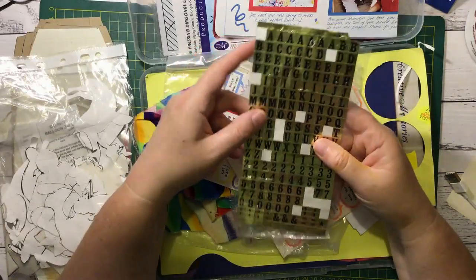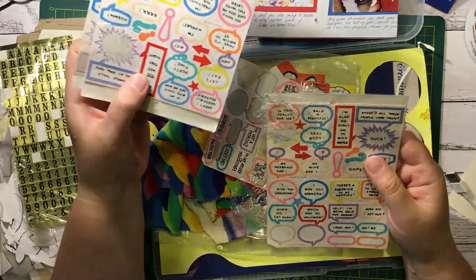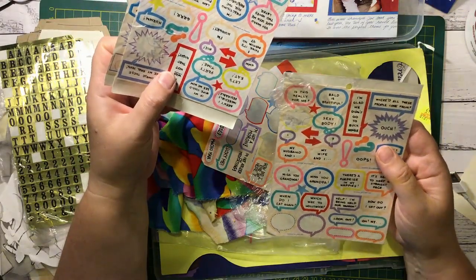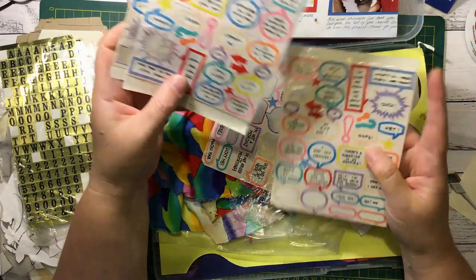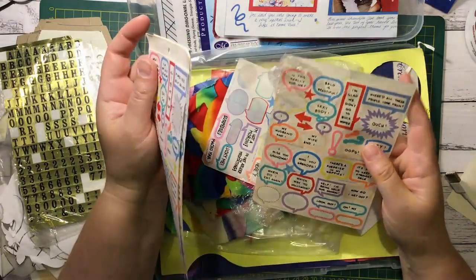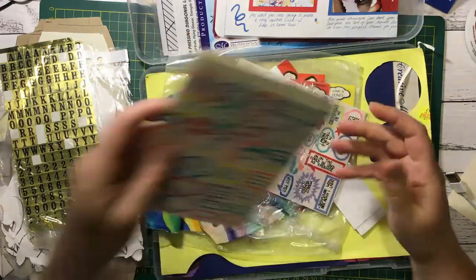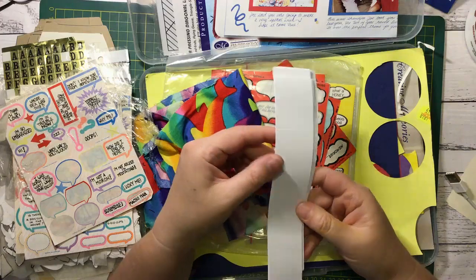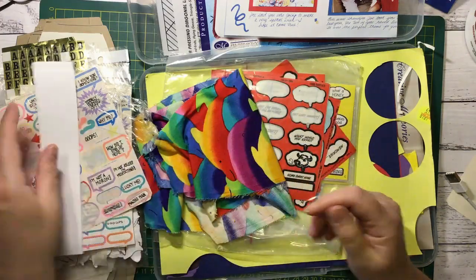I've got some gold letters and stuff. Bold is beautiful. Sexy body. My husband and I. There's a surprise in my nappy. That'll be cool for some photograph layouts, scrapbooking sort of thing. You never know what you're going to get. Some pieces of paper. They make good little belly bands.